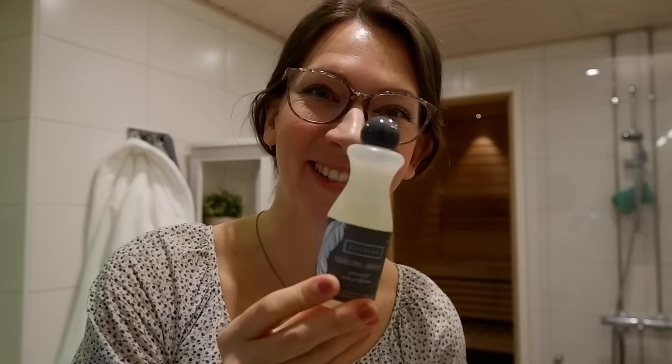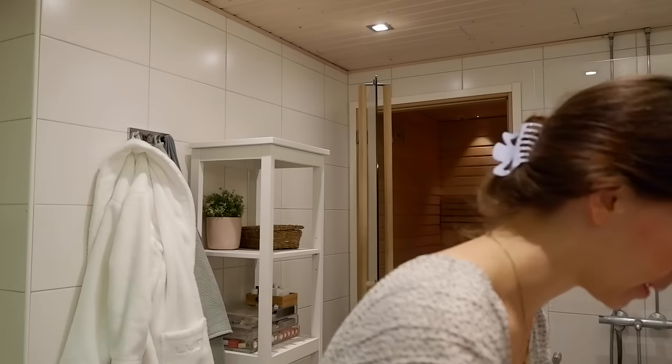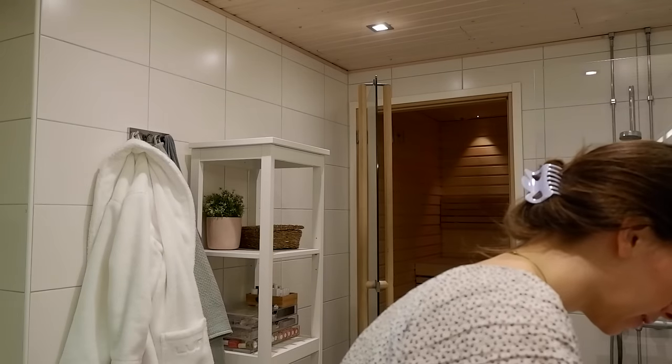What you can also do is use some wool detergent, a couple of drops, while it soaks in there. But this is really optional. I mean, I don't always do this.